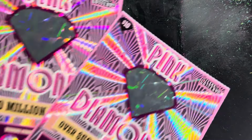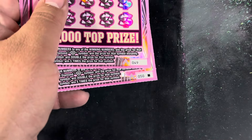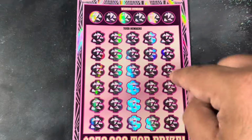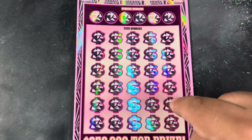Our favorite $10 ticket, or one of our favorites, Pink Diamond. We've gotten some big wins on this one. I know it's 50 and 49, guys, but it is a fresh pack because they're loaded backwards at the vending machine that I got these from. This ticket plays very similar to what we just played. It is a match and win. It's got a diamond symbol.